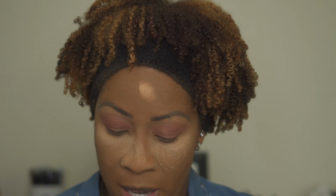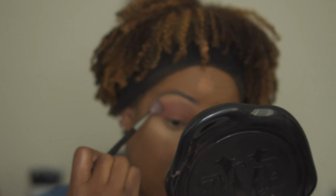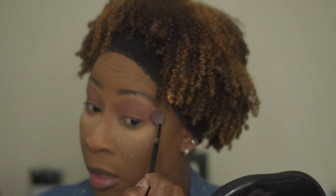And I'm gonna go back in with the first brush that I used that had the lighter shade. And now I'm just gonna marry everything together with that light shade. Just doing that until I get everything nice and cohesive, no harshness, and that's just it. That's perfect. So I'm gonna go in with the darker shade that I showed you, and then we'll finish off this look.